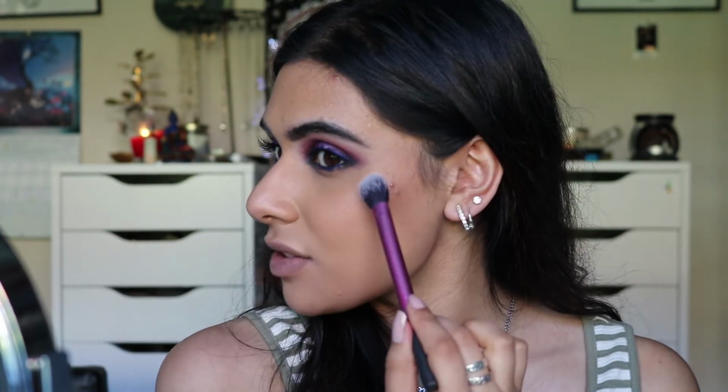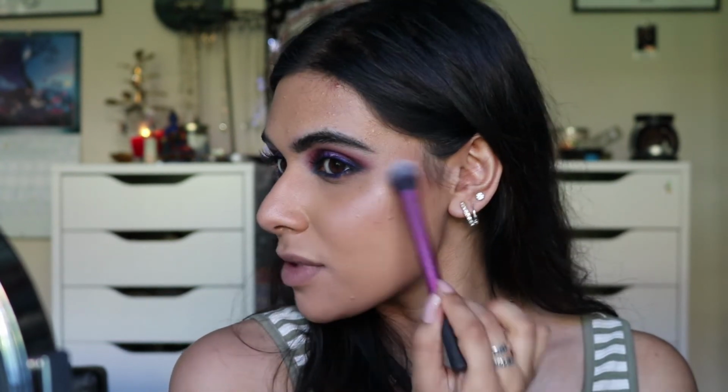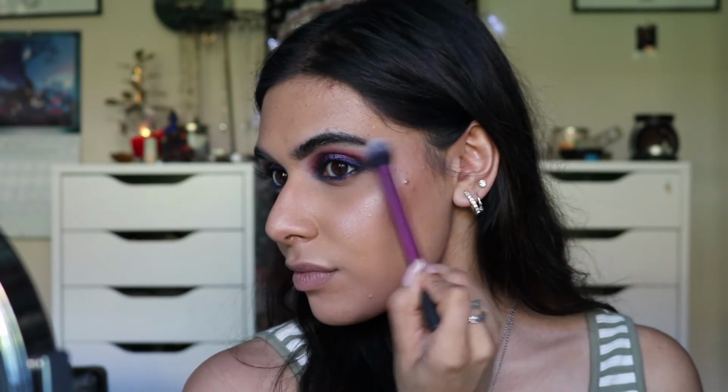So this is the Revolution and Soph highlight palette. I'm going to mix the pink and the purple together. I've never used these before, ever. I've never put pink and purple highlights on my face. Let's see. I just wanted to, because the February birthstone, like I said, is amethyst, so I want something a bit different. It's actually really nice.